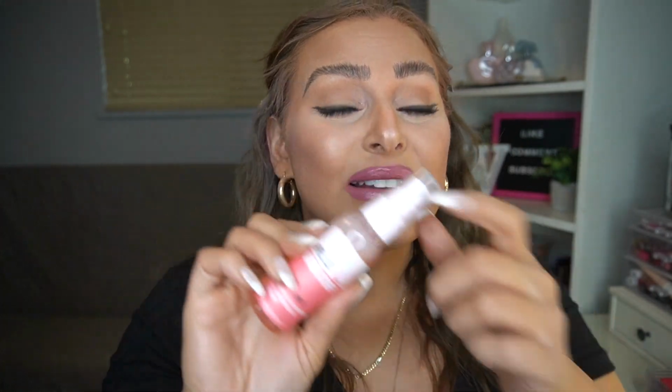I'm gonna throw on that plumping gloss just for fun. Quickly apply it on top. Not even getting much transfer onto the wand, which is cool. I'm gonna whip out my little watermelon setting spray and just set everything. Guys, it smells like watermelon Jolly Ranchers. That's what it smells like. Love that. That is this look complete.